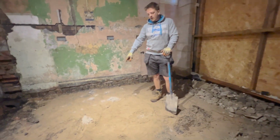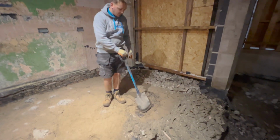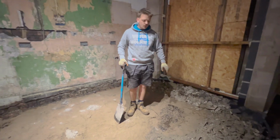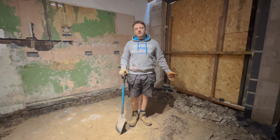Going to aim to dig this out now. I thought this was going to be at least 100 mil of chippings and hardcore. It's probably about 40-50 mil straight to mud. So we're going to clear all the chippings off. Once we get to the mud, start wheelbarrowing the mud off the front and dumping it, and I'll be ready to collect for the grabber.